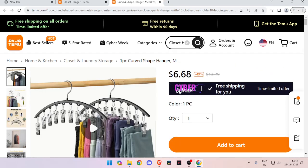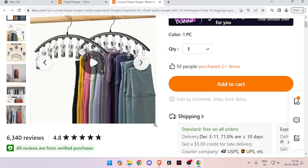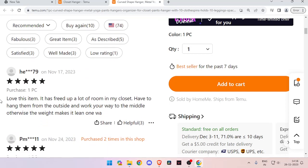and now you just have to scroll down and you can see the original price of the product and the discount price also, and you can change the quantity that you want to buy. You can also scroll down and read the reviews of the people for this product, and then you can just click on add to cart, and then you will be able to buy this product from your PayPal account. So this is how to buy products on the TEMU website.